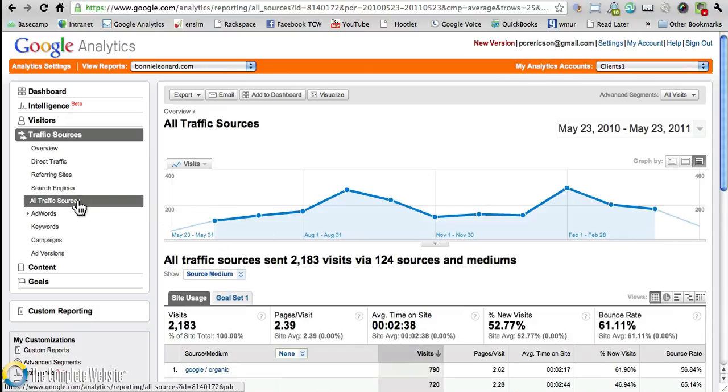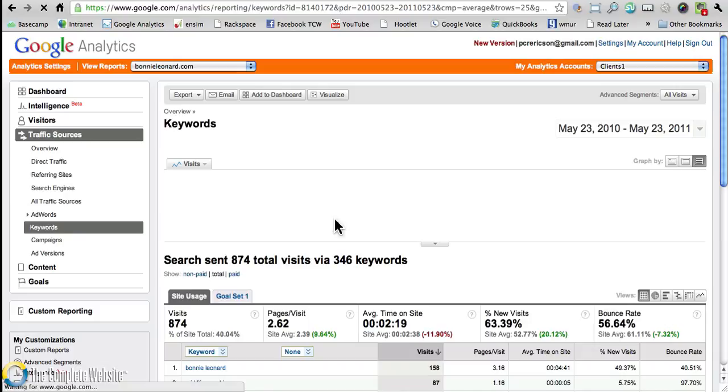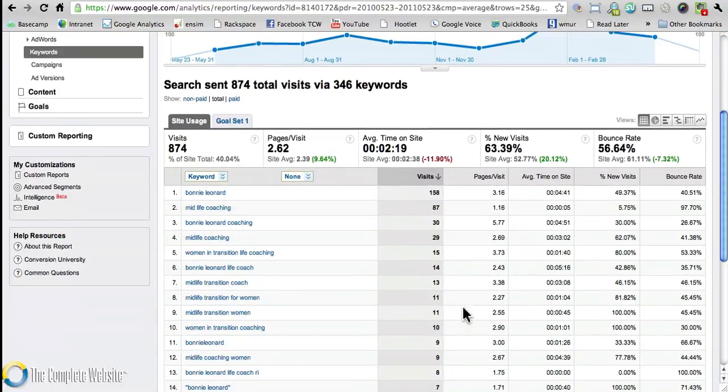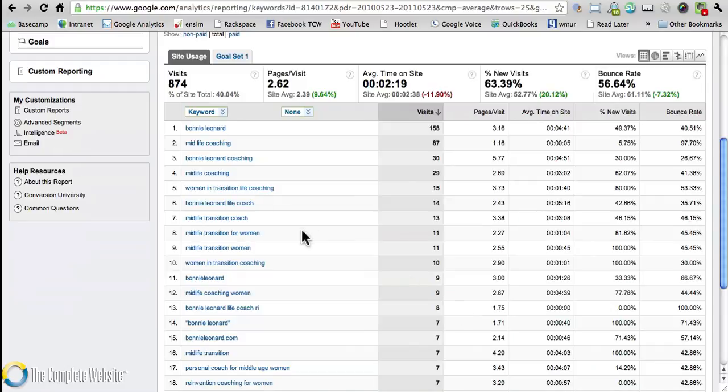Let's look at your search phrases now, your keywords. These are very, very on target. I'm really happy with what I'm seeing here. So people are finding you through your name, of course, but they're also finding you through your specialty now. Midlife coaching, women in transition life coaching, there's a good one.